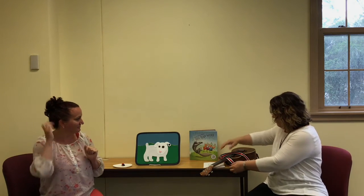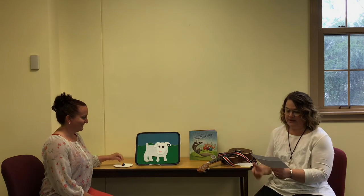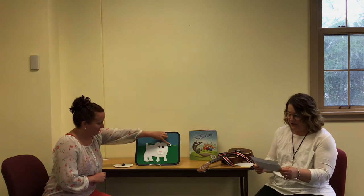All right, we have a story for you today about Dog and His Colorful Day. This book is actually based on a book written by Emma Dodd. So Miss Jen's gonna do the flannel part while I read. Here we go. This is Dog. As you can see, Dog is white with one black spot on his left ear.